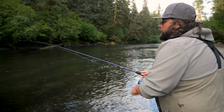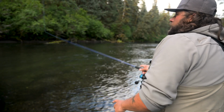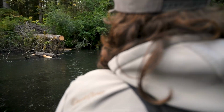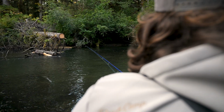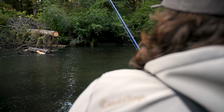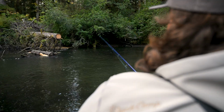We're gonna work into that log. It's kind of a dangerous game throwing into the wood that way, but it can also be really productive. So if you're not afraid of donating a couple jigs to the river, it can really be worth it. Like that, there he is.